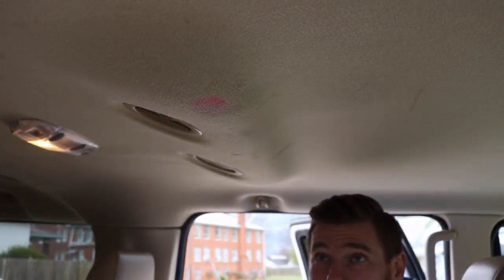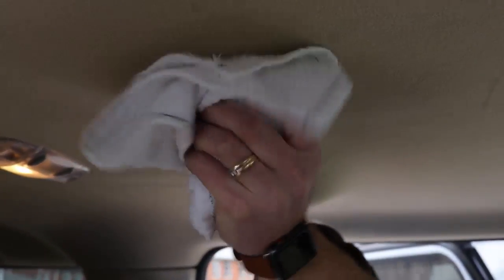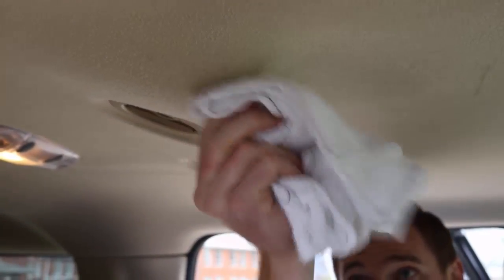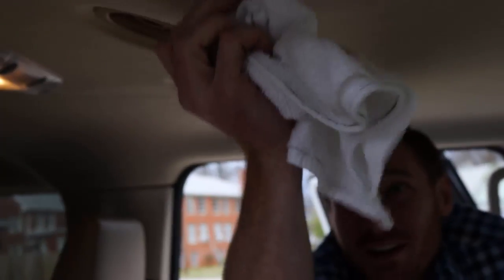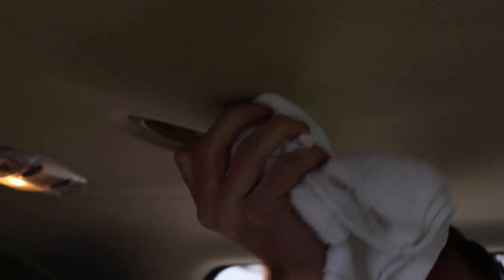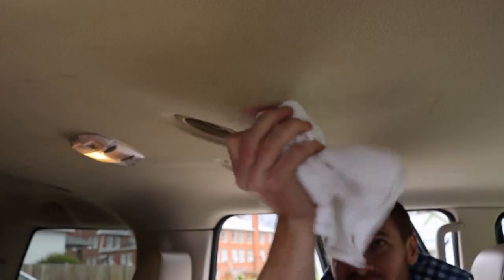I'm curious if this pink stain, just while we're here, will do anything. It actually looks like it will. With a stain like this, especially a colored stain, you see it coming off the metal here, try to not spread it, so try to stay in the area.